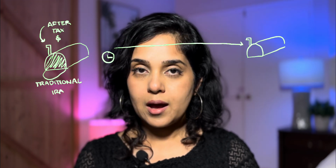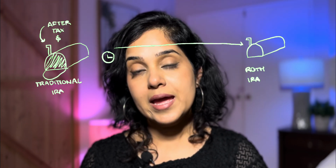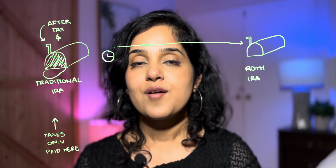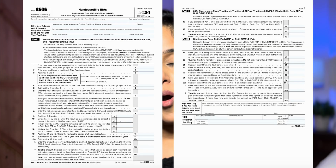Now wait a short time. Some people wait a few days, then convert it into a Roth IRA. You will pay taxes only on any gains made while it sat there. Report this on IRS Form 8606 on your tax filing. You won't get a tax break that year when you do that, but your money will grow tax-free from then on.